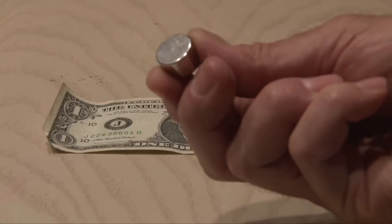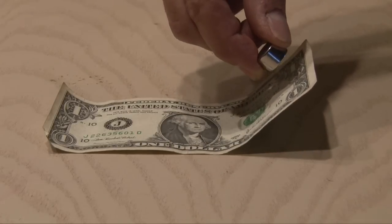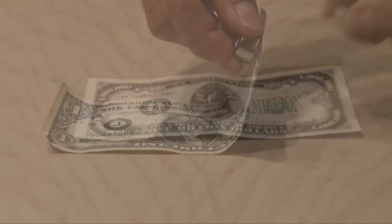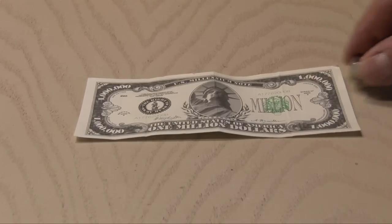Did you know that dollar bills use magnetic ink to prevent counterfeiting? You can test this by taking an ordinary dollar bill and a neodymium magnet. Holding it up to the dollar bill will attract the ink to the magnet. Unfortunately, this doesn't work with all bills. Take, for example, a $1 million bill. There's no magnetic ink in them. I mean, who would want to counterfeit a $1 million bill?